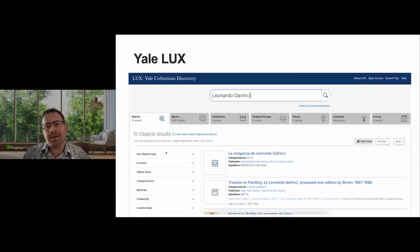Let's look at a real-world example with Lux from Yale. This is an amazing site, which I can warn you, you'll lose hours in. It's built on a semantic model at its heart, and Lux provides access to the huge cultural heritage held by Yale. You start with a Leonardo da Vinci search. You can see we're not just looking at a keyword match, but we have classes of content related to the concept of Leonardo da Vinci.